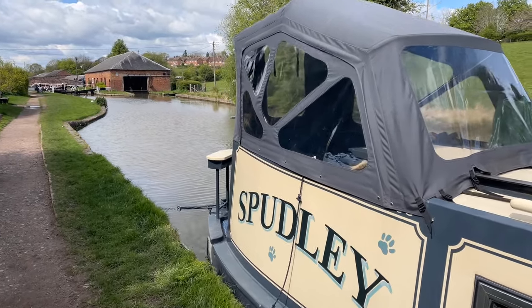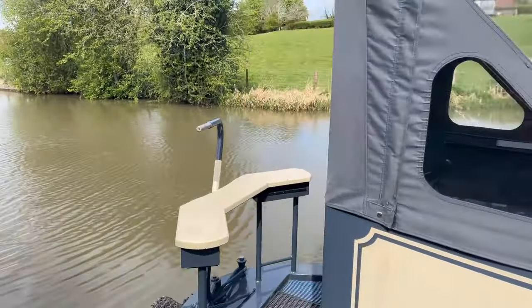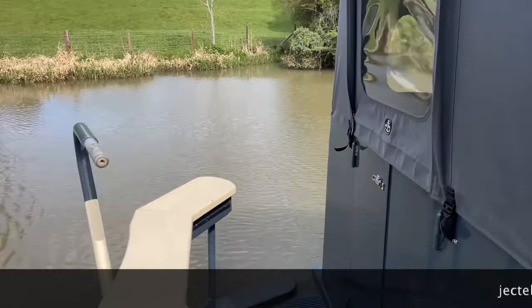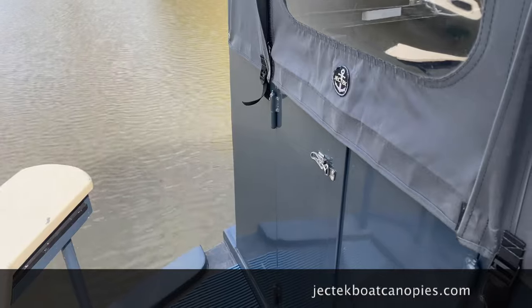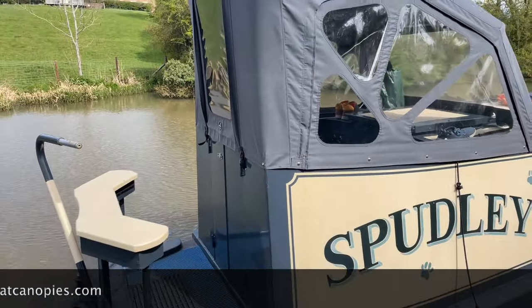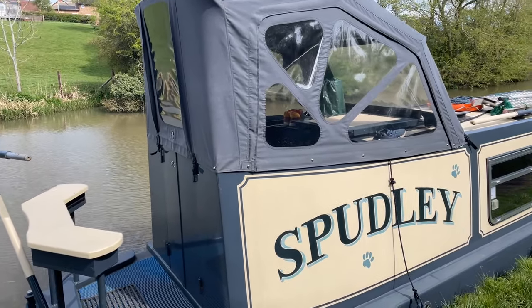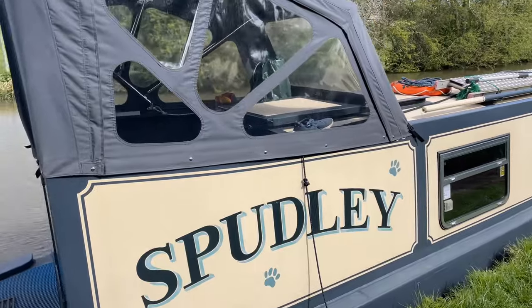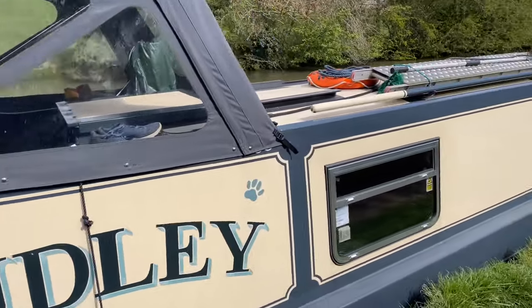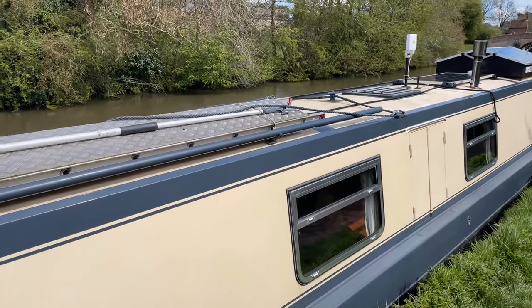And as I say, we had the pram hood fitted. The pram hood was done for us by a company called Jektek, who you can see there is their little logo. That's been on since November 22, so soon after we got it, because we wanted the pram hood. There was nothing there, it was just a semi-trad stern. And it makes such a difference, giving an extra room.